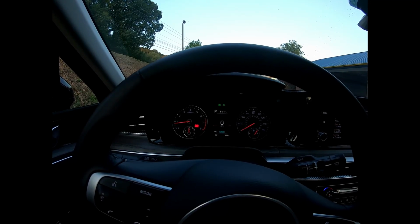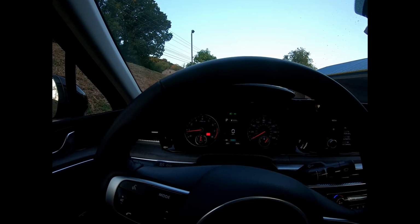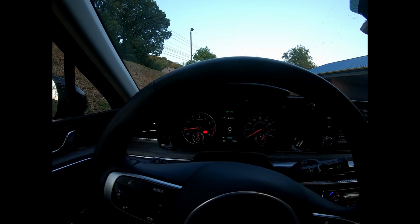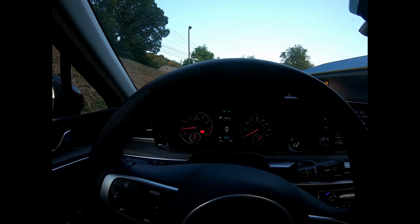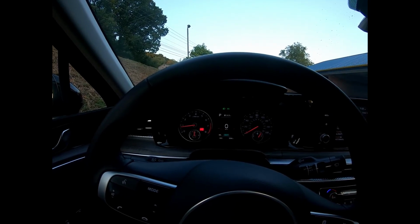You may think, it's a mid-sized sedan, that's a little small for this car. That was my main concern when I was looking at this car. Like I said, I'm coming from a 2012 Nissan Altima with the 2.5 in it, with the CVT transmission. And let me tell you, the 1.6 is a different world.